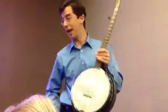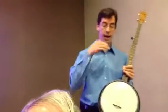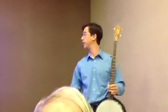Very fast right hand. Obviously, I'm not that talented at it, but that's a technique that's borrowed from the mandolin that would then wind up in the Dixieland style of banjo play.